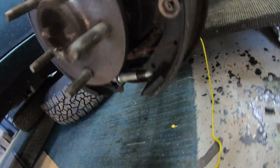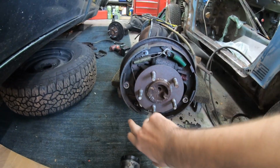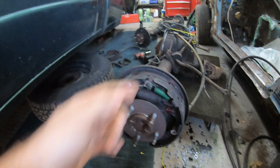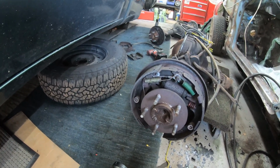Now I want to see if I can get this parking cable. I don't know if you can see that. It runs in there. I want to see if I can get that out by unhinging it from the bottom. So we'll see if that's possible. Yeah, I don't think there's going to be a way for me to get in there because it runs behind this shoe. At the minimum, this shoe would have to come off for me to disconnect this line or the parking brake cable. So it is what it is. I'm gonna go ahead and disassemble this side and that side off camera.